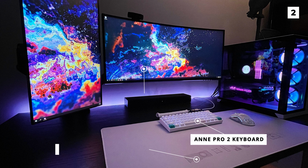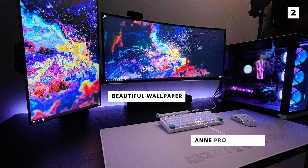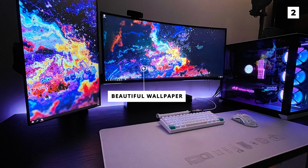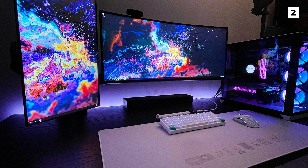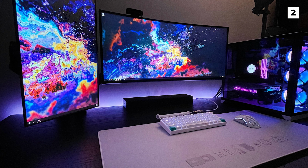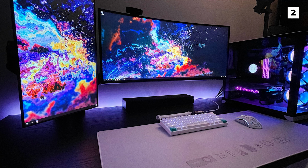The double monitors look fantastic, especially with their wallpapers matching the RGB from the PC. The mix of bright neon colours from the monitors and PC, paired with the white from the keyboard, mouse and mousepad, give this setup an almost cyberpunk aesthetic that always looks so good.